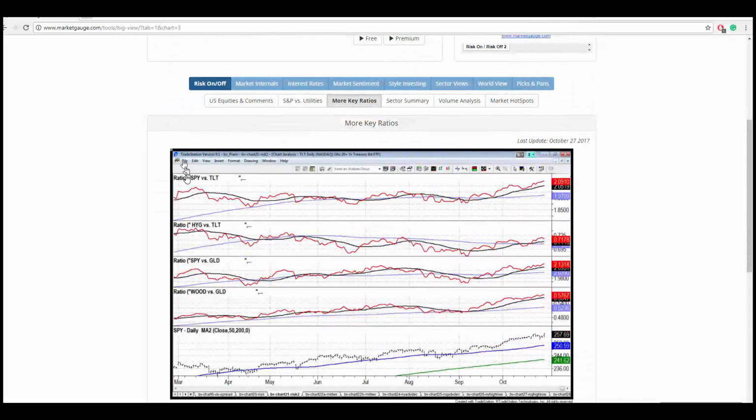But if you take a look at all of our other key ratios in big view here, SPY versus bonds working just fine. High yield debt versus the safety of U.S. bonds. Again, high yield debt still acting strong. That's a real positive. The safety play of gold versus the S&P. You can see here the S&P also just pulling ahead and acting very strong. And the same thing looking at lumber, which is a good indication of housing and overall economic activity, and that is outperforming gold as well. So net, all of our key intermarket relationships in gear.